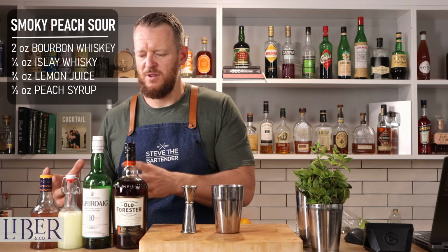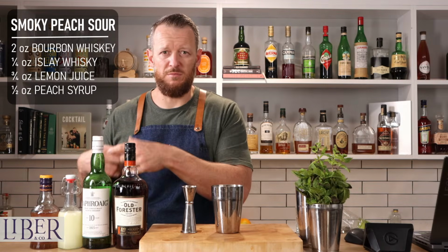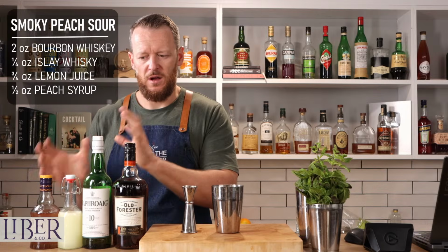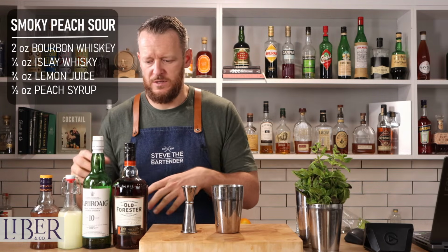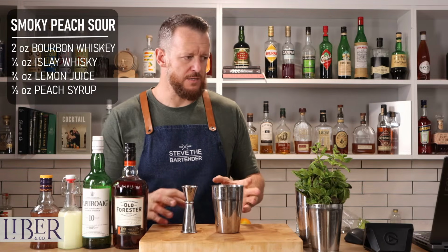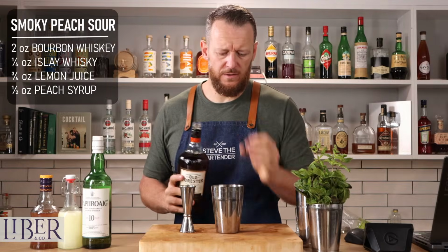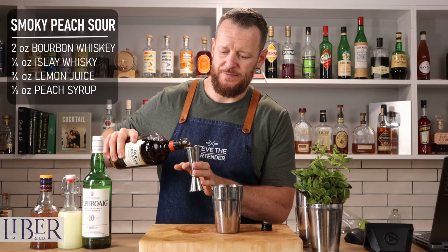And then you think of some people who like roasted peach on the barbecue and put that in a salad, so therefore that smoky peach flavor. I think these flavors work really well together. But because you have the intensity of the Islay whiskey, specifically Lefroy, which is quite smoky, I'm going to serve this over pebble ice to add the additional dilution. And when I do that, I'm going to shake it very briefly.